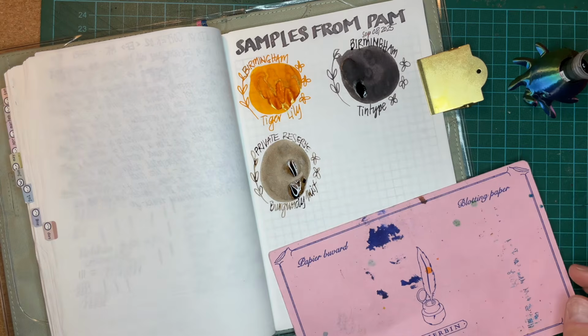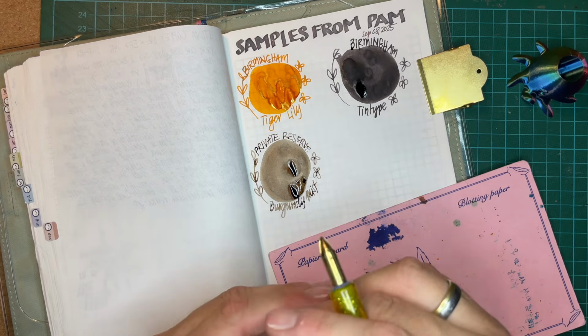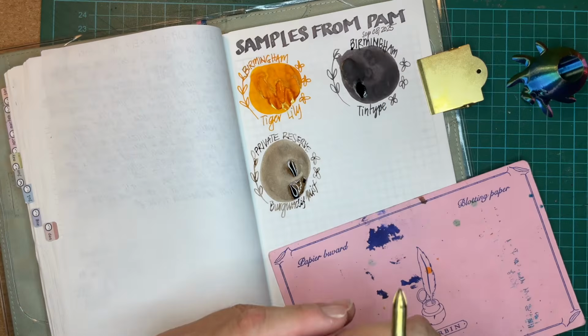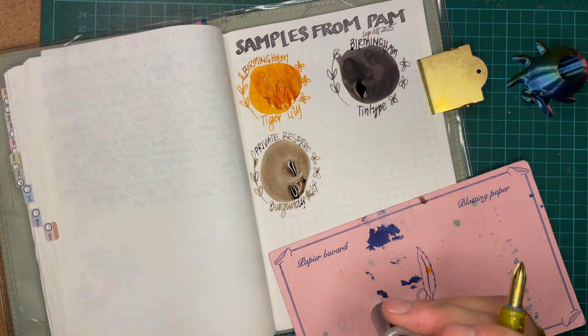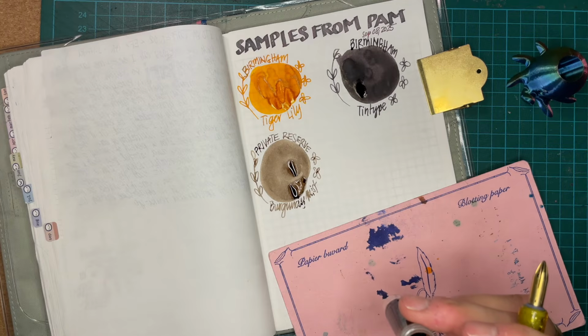Yay, I like this. Not much. I was expecting... doesn't this, well, the lighting isn't the best. Let me see if I change the tone of the light. Wow. Does it make a difference even? I don't know.